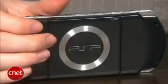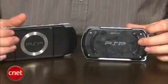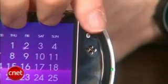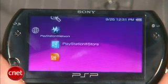The biggest change in the PSP Go is obviously the omission of the UMD drive and the addition of the 16 gigabyte internal hard drive. Also, they've added Bluetooth capability as well. Sony is marketing the Go as a digital downloads only device, meaning you can only get games and video onto the Go by downloading them from the PlayStation Store.